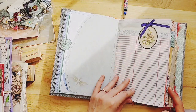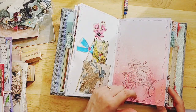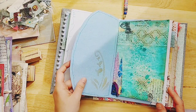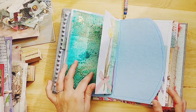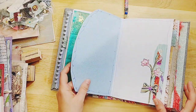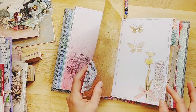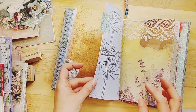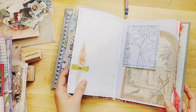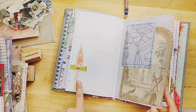I always love how she does different sized pages. There's a peacock feather. Lots of pretty doodles. Gorgeous, pretty colors. Beautiful. That's a pouch. Isn't that gorgeous? Lots of beautiful places to write, built right into the construction of the journal. Using periwinkle blooms, pretty as a peacock. These are botanical floral cutouts.